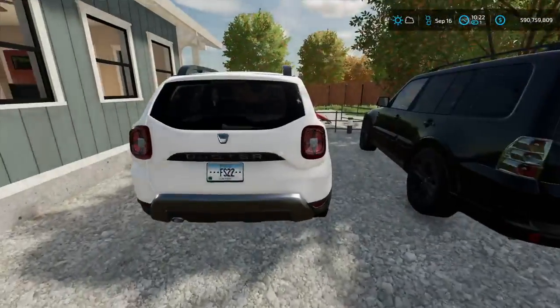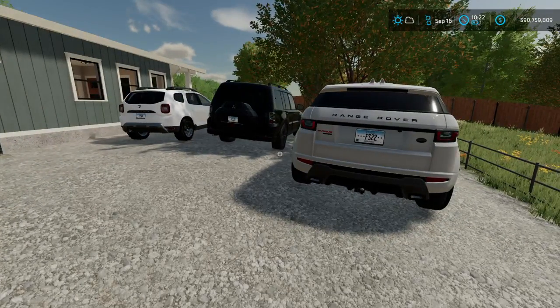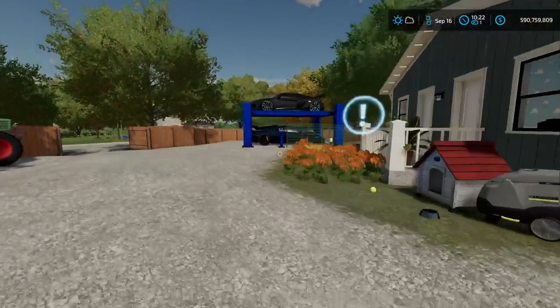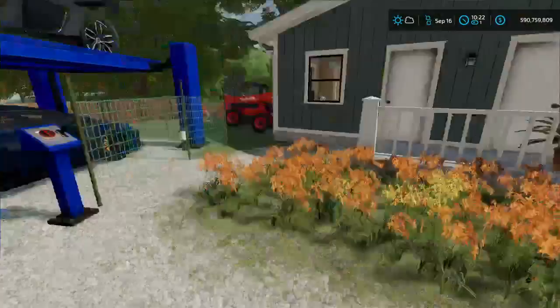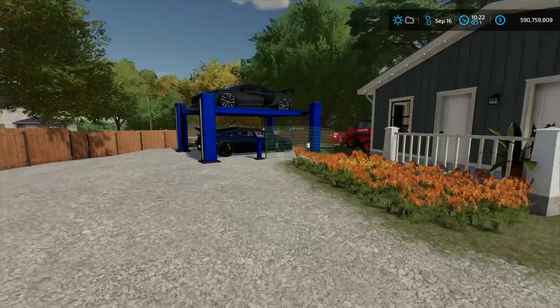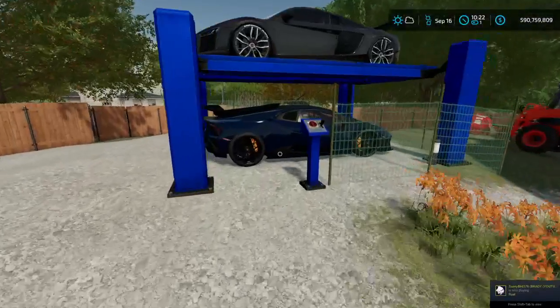Honestly, the white on the Duster and the one on the Range Rover is definitely different. The Range Rover is darker, more of a gray color. My friends are already inside, but I have two friends who are pretty much almost twins. I have James, who helped us move from the last house to this one, and Charles is the one that was driving it around, and I drove the STO.